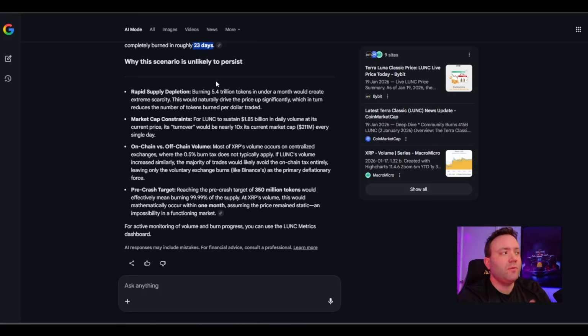And that would still, even if it's not 23 days, maybe it takes a year, it would technically be very possible to burn off all that excess supply, go back to its original supply of roughly 350 million, and it would be able to regain, even technically go back to its all-time high. Now that is a very long shot, I know, but for a coin which currently isn't worth even $1, saying it could technically go back to $1, $10, or $100 a coin, I don't know. I think it's worth the shot.